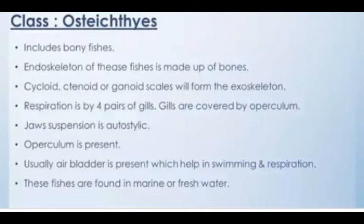The hatchlings hatch out of the egg. A large number of eggs and sperms are produced in the bony fishes because fertilization is external. Examples of bony fish: the rohu, catla, mrigal, betta, which is the fighter fish, are excellent examples of bony fish.